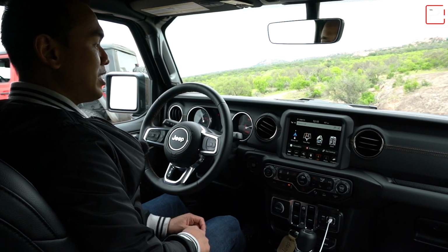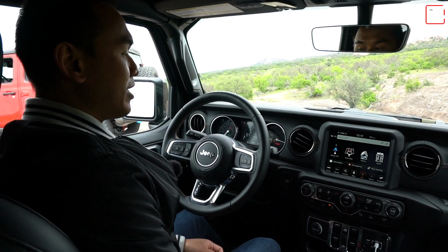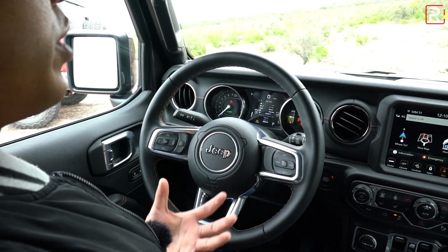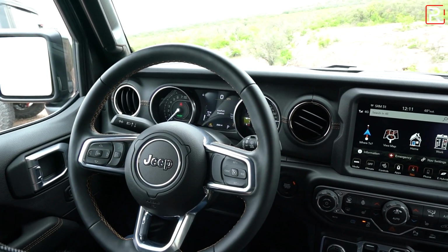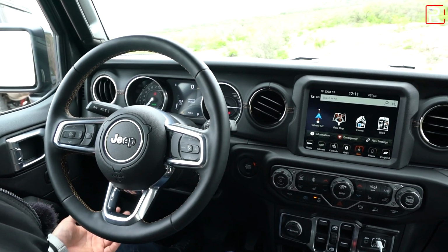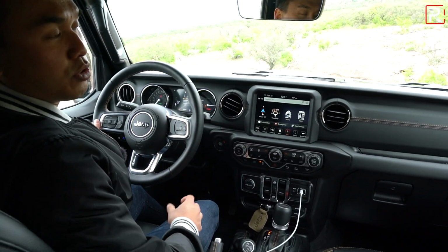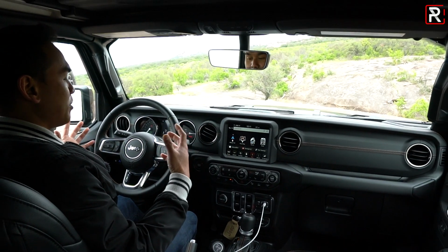because as you can see, it just says Ready underneath the tachometer to let you know that this model is on. There is no traditional electric or engine starter noise here because remember, you have a 17 kilowatt hour battery pack. And really, the interior of this model, I'm in the High Altitude version because I wanted to show you guys some of the differences.